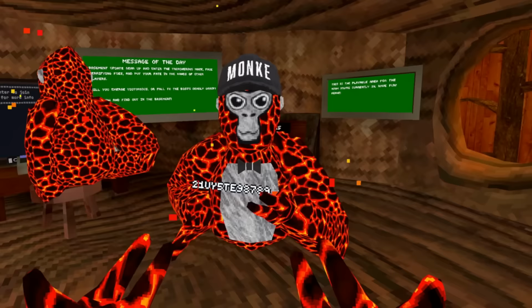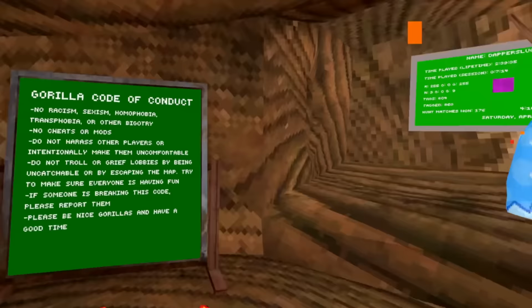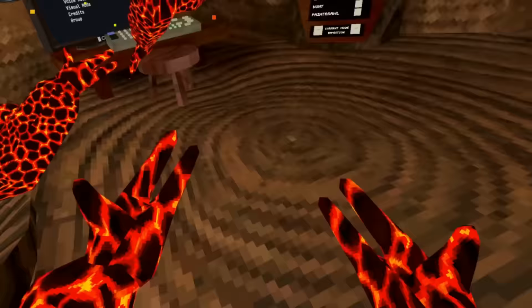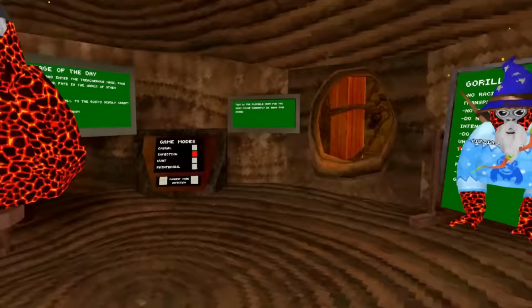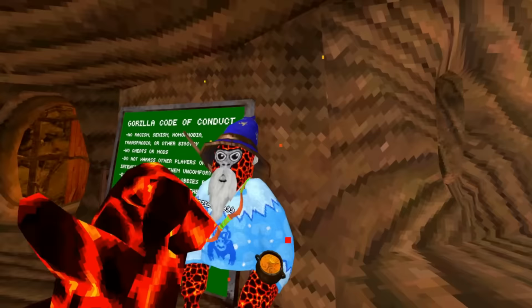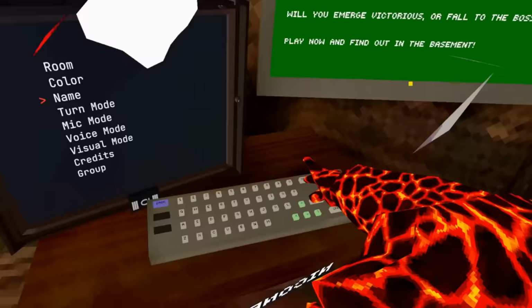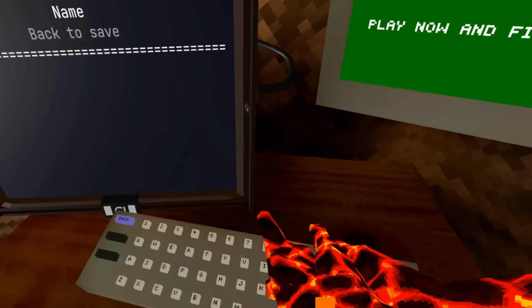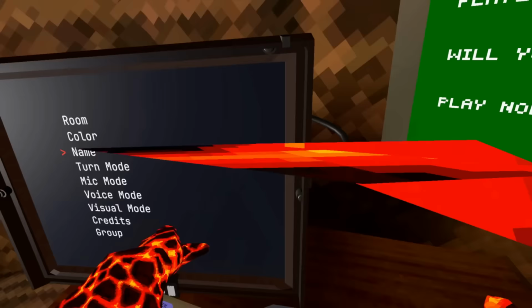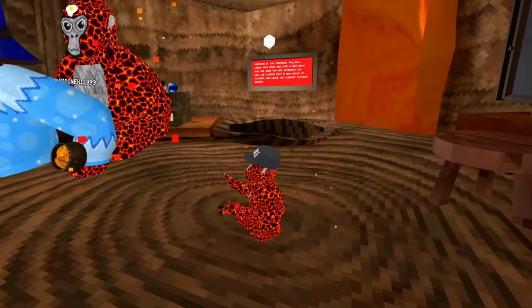When you change your name, it changes your size. I mean, I'll try it, I guess. Whoa. Yo, he's tiny and floating. Got your nose, little monkey. Alright, so if that's how it works, what if we do zeros? What does zeros do? I'm tinier. I'm slowly getting bigger. Hey, look at that tiny monkey.